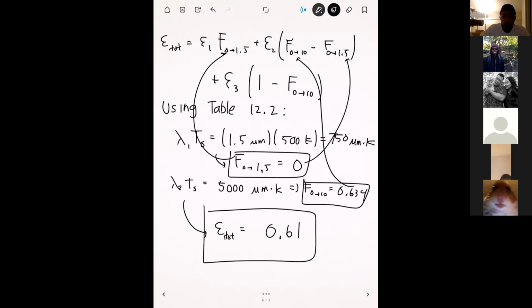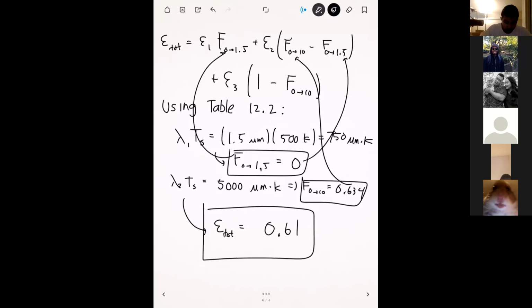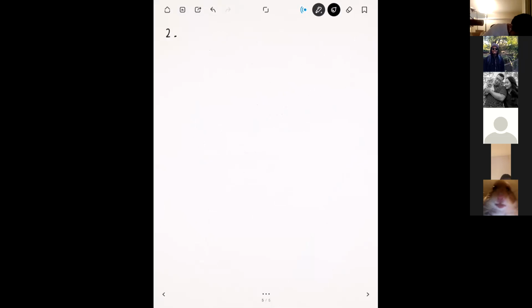Right, and so now that we have the total emissivity, what we can do is we can use this to compute the total emissive power. Okay. And so the total emissive power is just going to be, remember we give that the symbol E, okay? And so this is going to be epsilon total, which is what we just computed, times the emissive power of a black body.